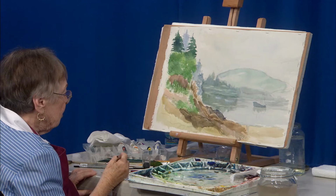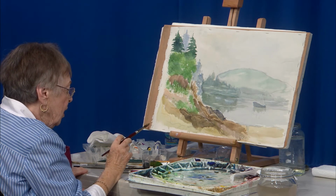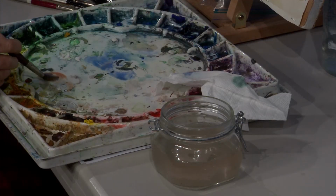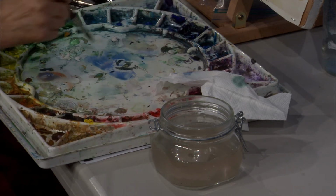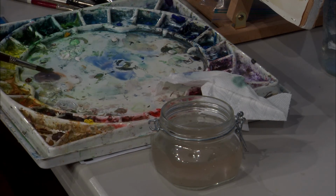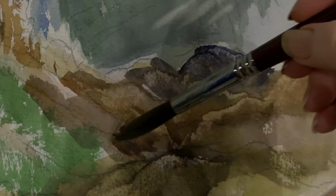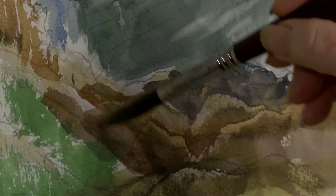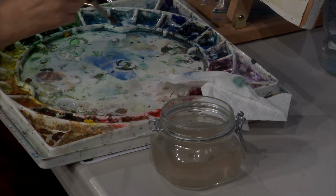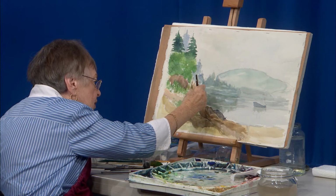I'm going to lay some color down, and I've laid them down already as an underpainting for my rocks. So now I'm going to do something a little tricky. I'm going to make some of those rocks a little darker. I'm mixing together ultramarine blue and burnt sienna. Okay, now I'm going to show you something else. Let's see how dark this is. Could be a little darker. In order for me to get it darker, I'm just going to add more ultramarine and more burnt sienna. Comes out a different color each time.